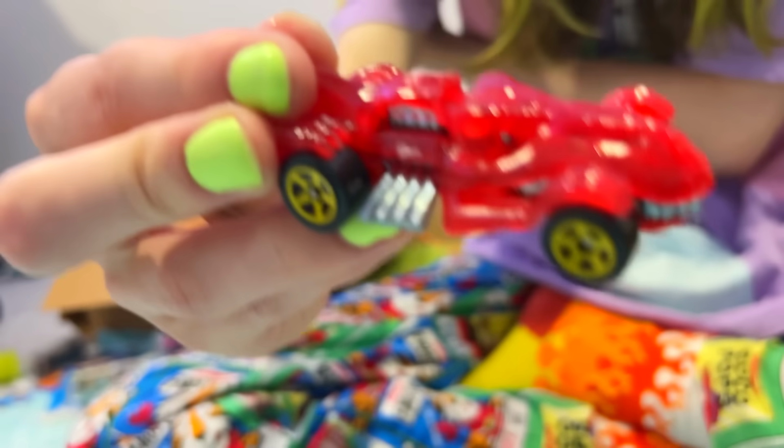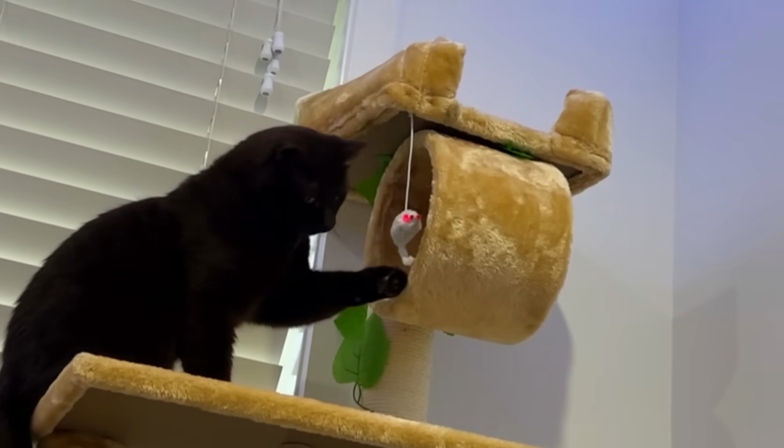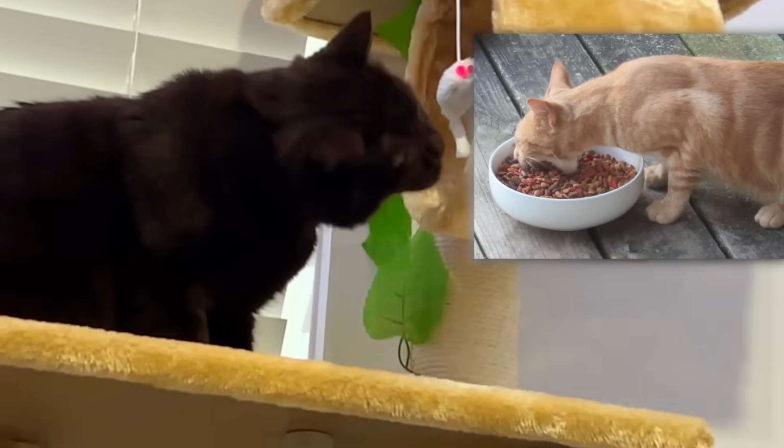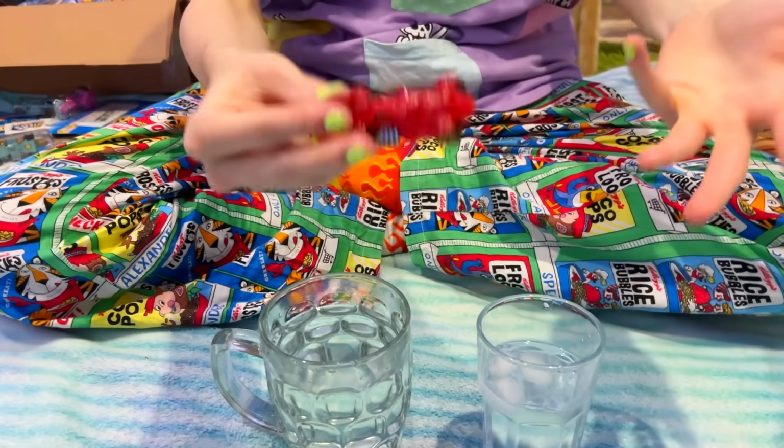So this car is like transparent. Okay. Oh, let him do his thing, okay? Okay, so we have the X-ray Hot Wheel that's transparent.